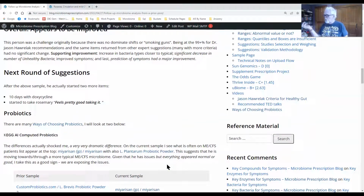Next round of suggestions was what we could look at next. After he did a sample, he started 10 days of doxycycline and started to take rosemary, and he mentions in his emails that he feels pretty good taking it. So in other words, it seems to have visible or emotional positive results, which is a good aspect. So now let's go on to the next.